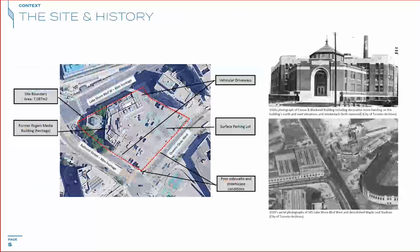The site itself, familiar with that, about a 1.8 acre site with the Rogers building on the north half of the site, the surface parking lot to the south. There are 2 vehicular driveways, the main one being on Lakeshore on the east side. There's also one on Bathurst Street, and notably very poor sidewalks and streetscape conditions along Queens Quay and Bathurst. On the right-hand side is the original Cross and Blackwell building from the 1920s, the food manufacturer with the original office and manufacturing building to the south. And it sat within a framework at Bathurst and Lakeshore, which was shared on the corner with Maple Leaf Stadium on the west side and the Loblaws Groceteria and warehouse on the north side of Lakeshore. Next, please.